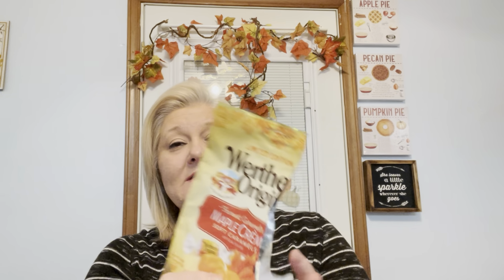I wonder how many calories these have for a piece. Okay, so it's 140 calories for 5 pieces. 2 servings per container because you only get like 10. So that's about right. So if I eat 1 or 2 here, maybe I'll be okay. I'm hoping. Okay, the next one is the maple, the harvest caramels.